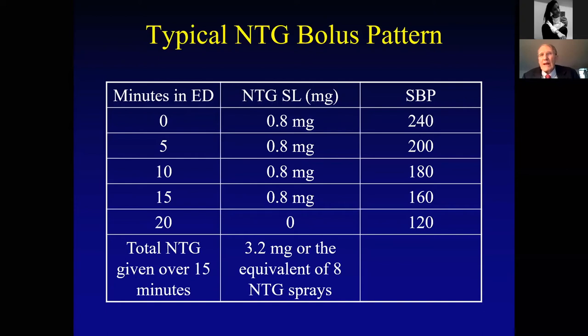Then I would check their blood pressure after 10 minutes, and if it was still elevated at 180, I'd give another 0.8 milligrams. This is two tablets. And after 15 minutes, if their blood pressure is still up, I'd give them 0.8. And after 20 minutes, their blood pressure comes down to 120, and we're done. The patient is better. You can keep them in the hospital overnight. In fact, many of the patients say, "Can I go home, doc? You made me better." So the total nitroglycerin given over 15 minutes is 3.2 milligrams or the equivalent.